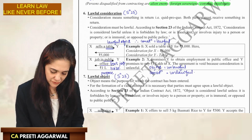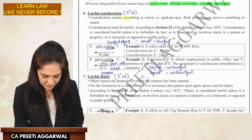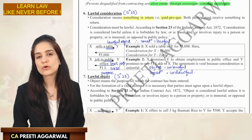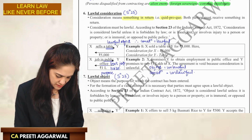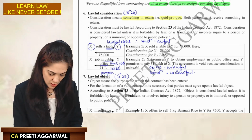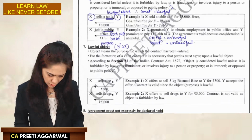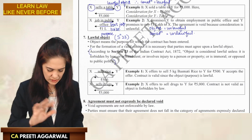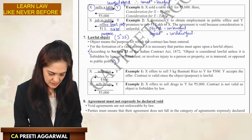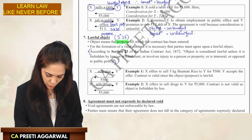Now, consideration we had discussed, it means something in return, and the Latin phrase is quid pro quo. Both the parties must get something in return. That consideration must be lawful. I am leaving this sentence for the time being. We will discuss it in unit 2, not now. I am leaving this also. Both are the same. Object means the purpose for which the contract is entered, and that purpose must be lawful.